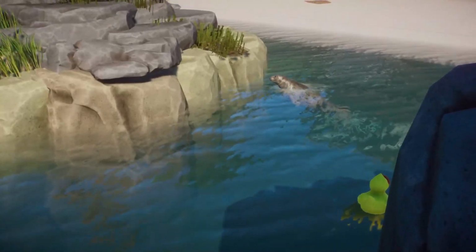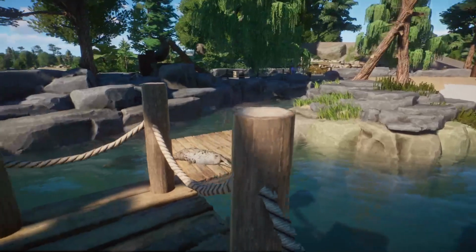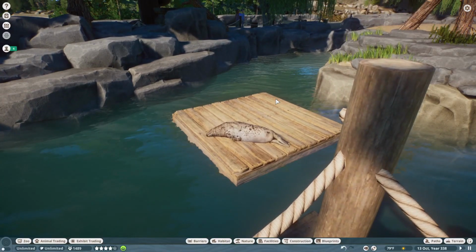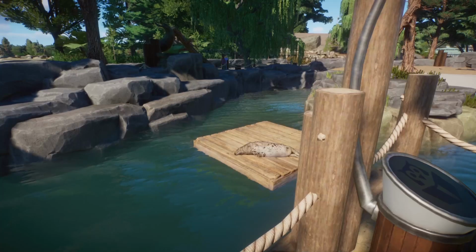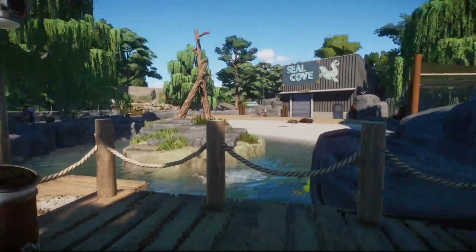But here are some great views of our gray seals swimming through the water. There's always someone sleeping right here, and I love it. They love using the jetties. If you didn't know, these jetties, which are part of the new pack, are bedding platforms. I use those all over the place wherever you want animals to sleep or just hang out, which is awesome to see.